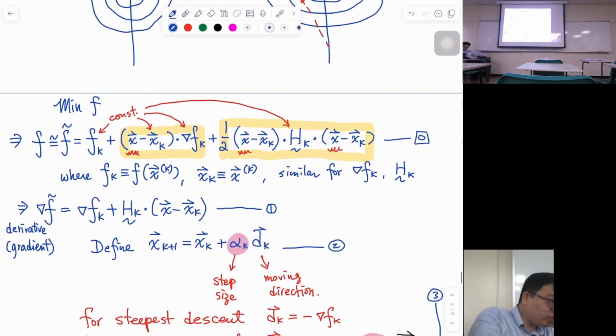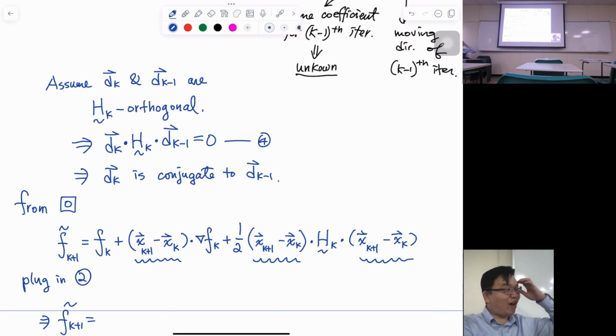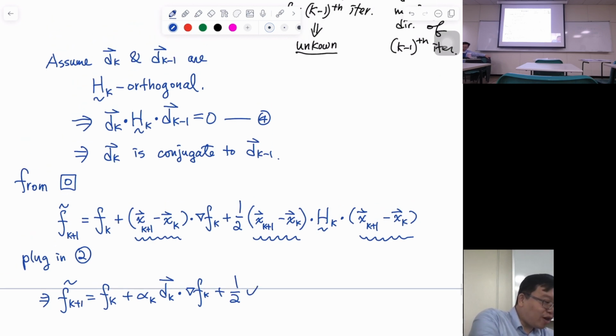What is equation 2? Equation 2 is x_{k+1} minus x_k equals alpha_k d_k. Okay, alpha_k d_k. So over here, this term and this term are replaced by alpha_k d_k based on equation 2. So I'm just going to write them down. Alpha_k d_k. Over here, you are going to have 2 alphas. They are just scalars, so you can put a square here. And then d_k dot product with the Hessian, dot product with another d_k. Right? Great. After plugging in.